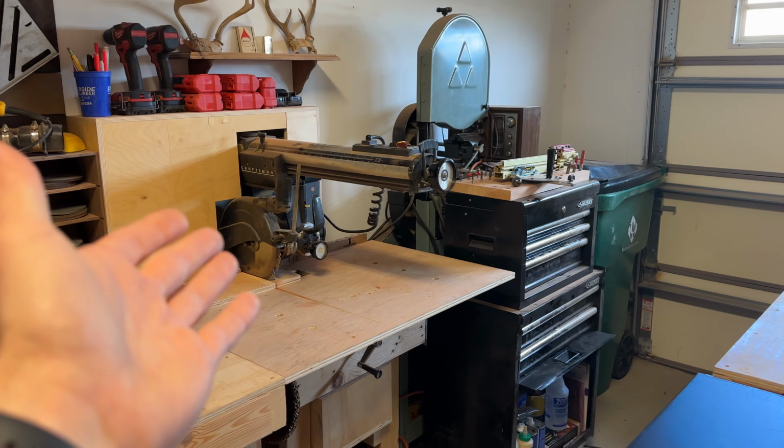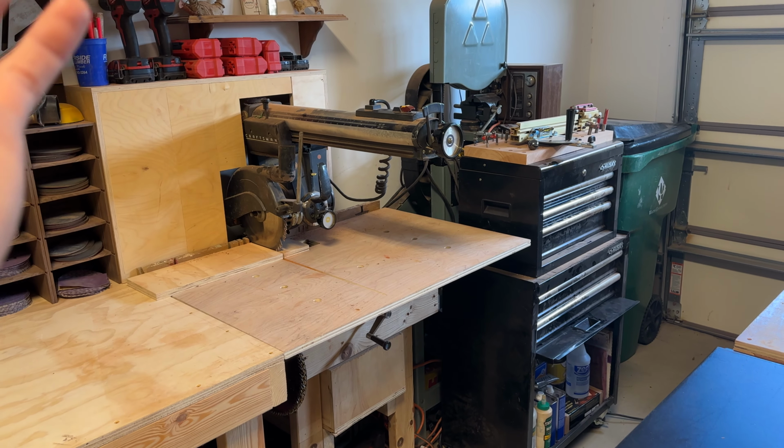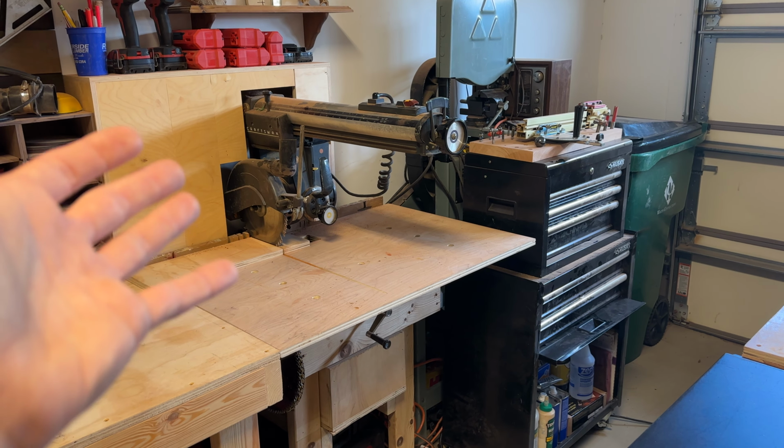And to be able to work on his saw and enjoy it, and give it a life still, you know, that's almost priceless to me. And it's one of those things where, again, it helps me enjoy the process. And if I can enjoy the process, that's what matters.